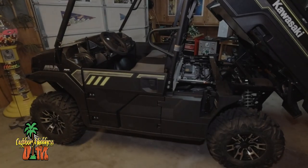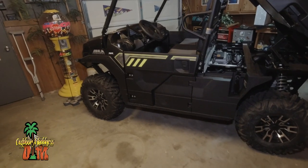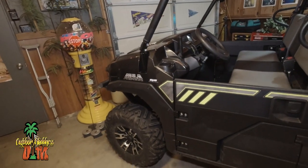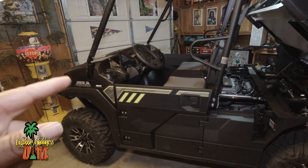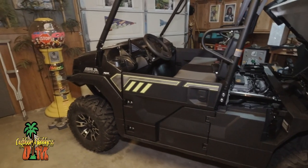All right, you guys, so here it is, 2022 Kawasaki Mule Pro FXR, and this one has the EPS, the electronic power steering. All right, so first of all, the MSRP on this unit is $15,999. So $16,000.